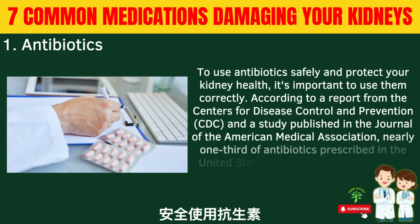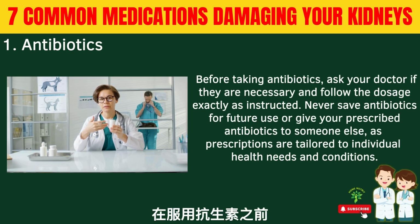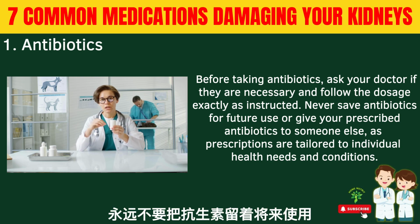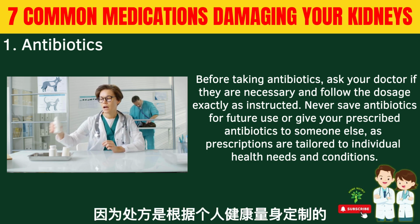To use antibiotics safely and protect your kidney health, it's important to use them correctly. According to a report from the Centers for Disease Control and Prevention, CDC, and a study published in the Journal of the American Medical Association, nearly 1/3 of antibiotics prescribed in the United States are not appropriate for the conditions being treated. Before taking antibiotics, ask your doctor if they are necessary and follow the dosage exactly as instructed. Never save antibiotics for future use or give your prescribed antibiotics to someone else, as prescriptions are tailored to individual health needs and conditions.